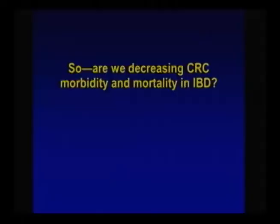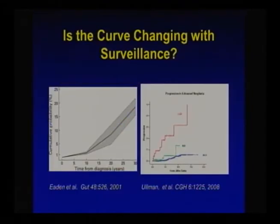These are my last set of slides, and I know we're getting late here. Are we decreasing colorectal cancer morbidity and mortality in IBD? Well, that left curve suggested it was all gloom and doom, that Eden meta-analysis that I showed you before. In our mesalamine study, we were able to demonstrate that if you have no dysplasia on a surveillance examination and you start your stopwatch then, your rate of progression is really quite low. That very first examination is very helpful at weeding out who will or won't progress over time.